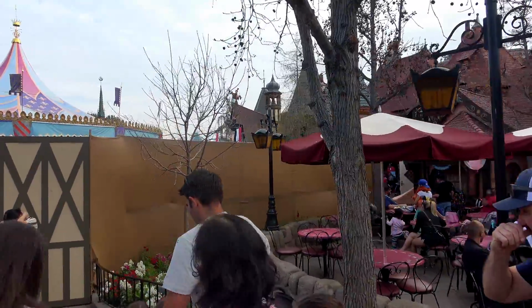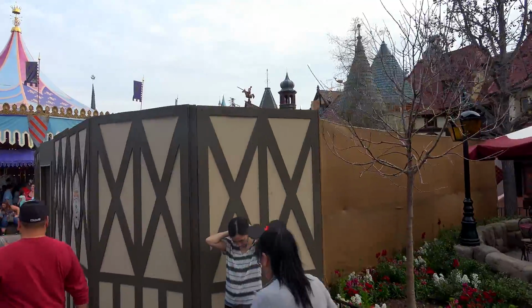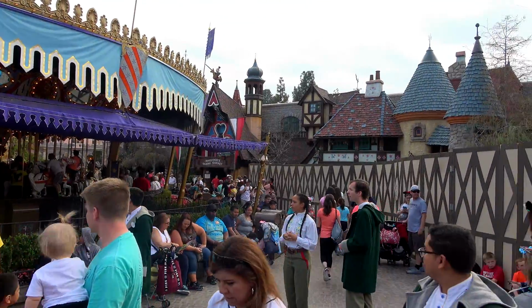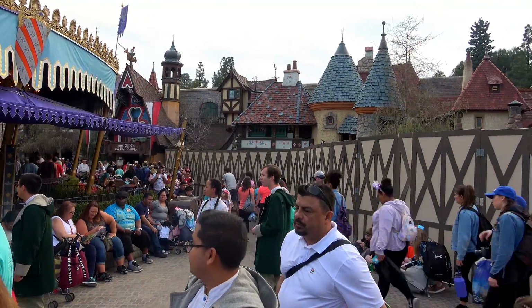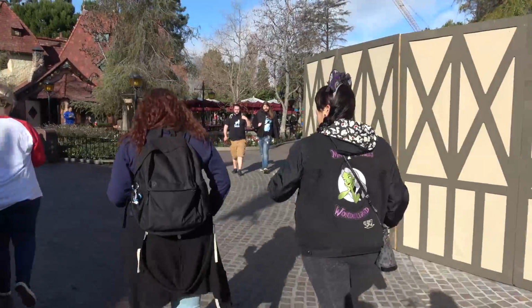And look, they've put up new walls. Who saw this coming? I don't know what they're doing. It's not for the attraction. It's not for the queue or for a facade or anything like that. This is unknown. This is a look from by the Dumbo walls right here.